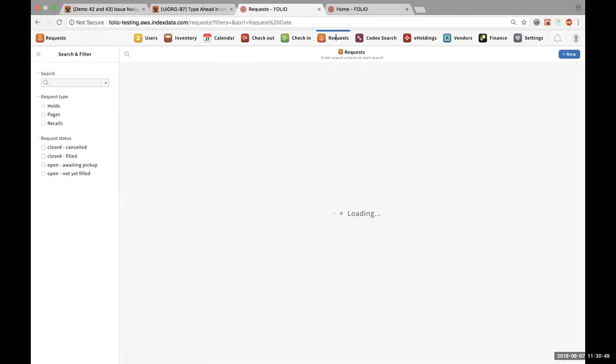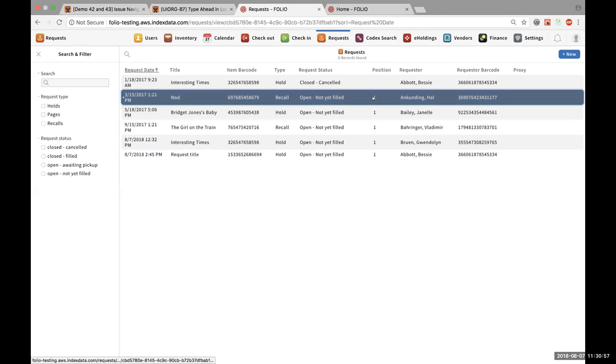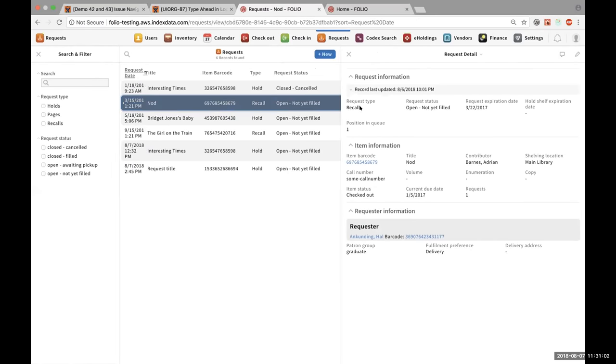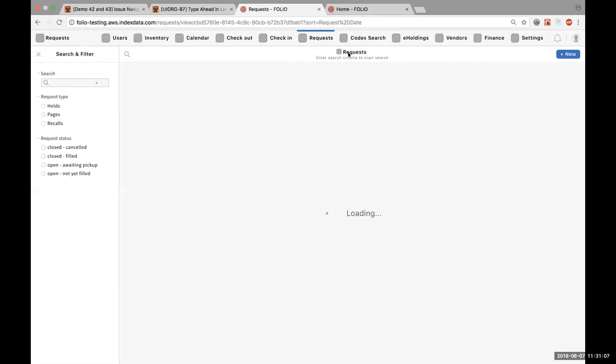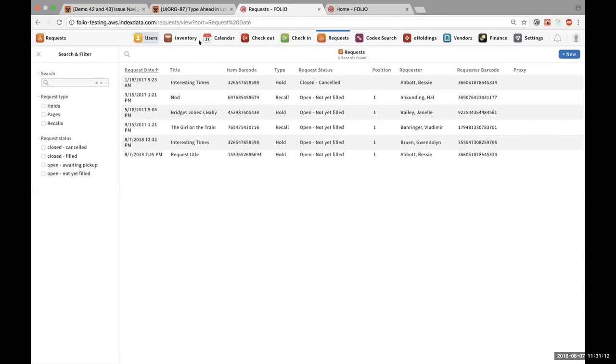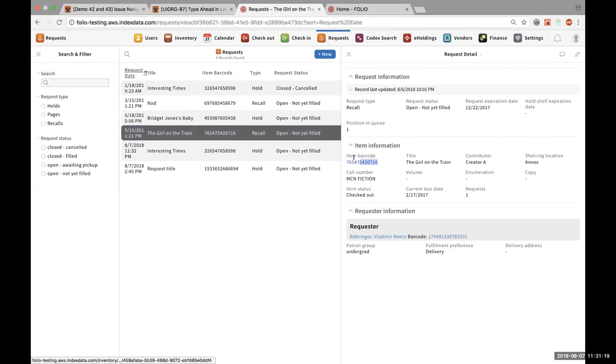The next one is mostly backend work. Now we can see the position in the request queue for the requests for individual items. For example here, suppose for the girl on the train, currently there's only one request against it, so its position in queue is one.